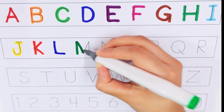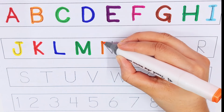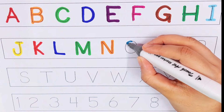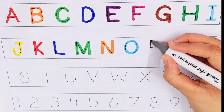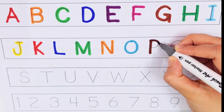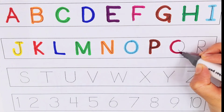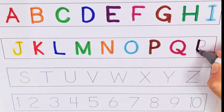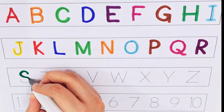M. M for monkey. N. N for nest. O. O for ox. P. P for pen. Q. Q for quilt. R. R for ring. S. S for sun.